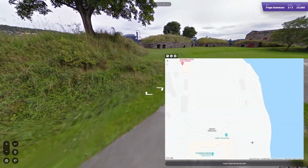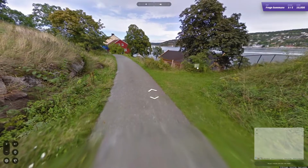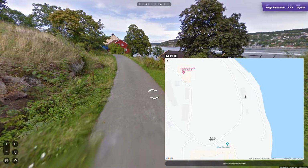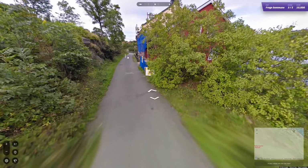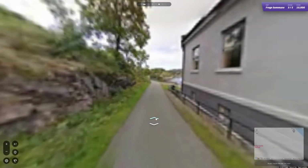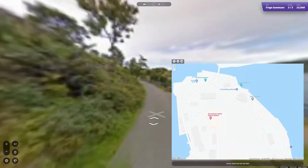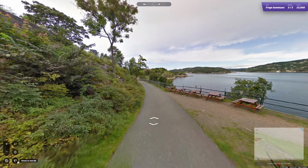Let's see, so I guess we're looking at that house down there, and this house over there, because there's no other buildings until we move around here. That was rather weird, and there's no other buildings for a little while, so let's see.